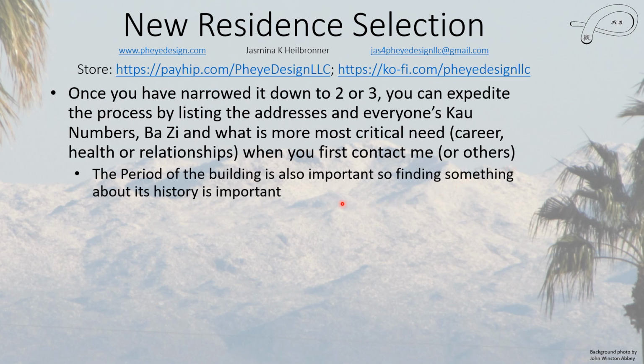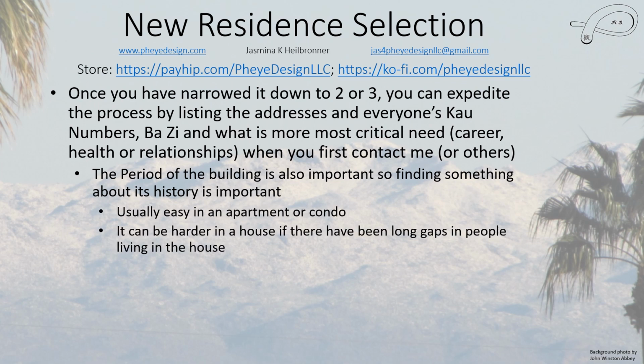Now, the period of the building is quite important to know for the charts. So finding out about the history of the building, if it's already built, that you want to move into, is actually crucial. For an apartment or a condo, this is usually quite easy. You simply ask the manager or even your real estate agent. They probably know the answer. When was this place built? That will usually tell you the period.